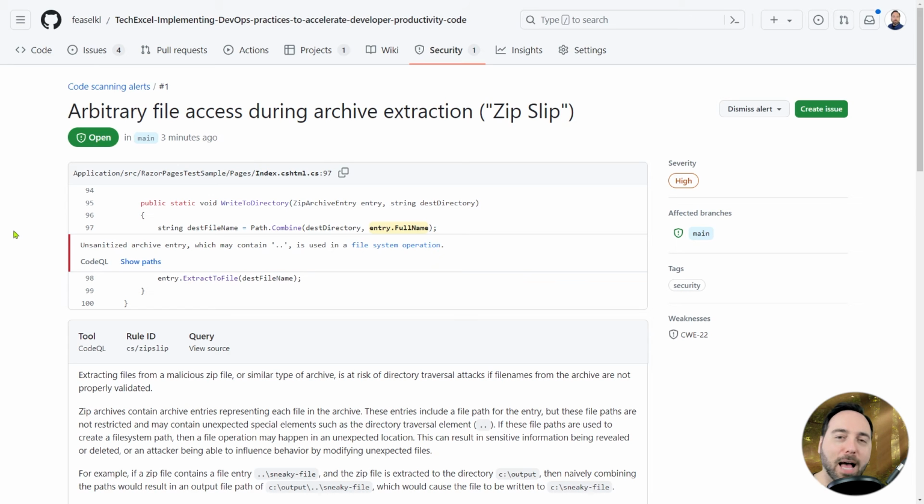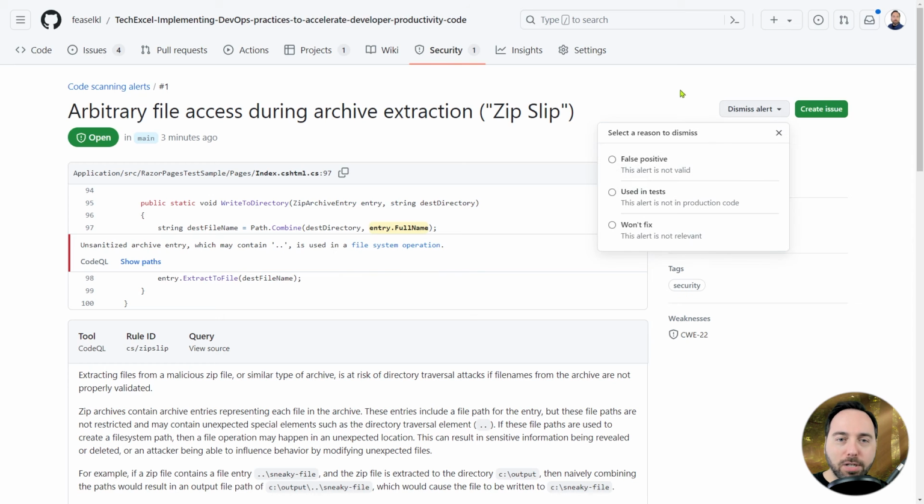Scrolling back up to the top, we have 2 buttons. On the right, I can create a GitHub issue around this, telling Jimmy to fix the problem. Alternatively, there's a button to dismiss the alert. If I select that button, I get a drop-down letting me select one of 3 options.